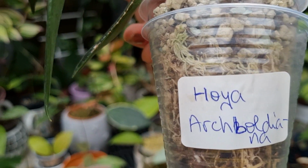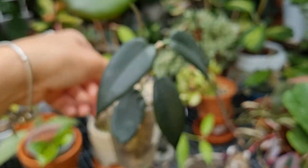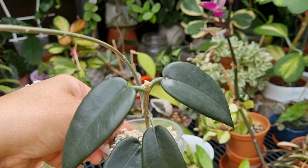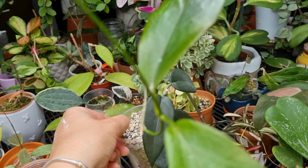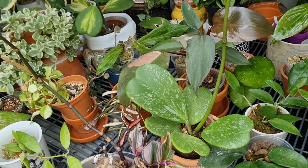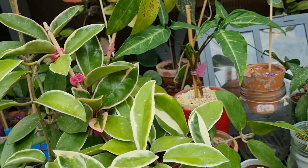Oh my God, Archboldiana. Look at those roots. I have to water this Hoya. Beautiful, beautiful Hoya to have in my collection. I absolutely love this Hoya. This Hoya is new, to be honest with you, but I'm so happy that it's tendriling out, and look at those two beautiful new growths as well. Very gorgeous. I'm going to leave it here for now, because I need to water this beautiful Hoya. And I can see some mealybugs, so I have to spray the Hoya for mealybugs as well.